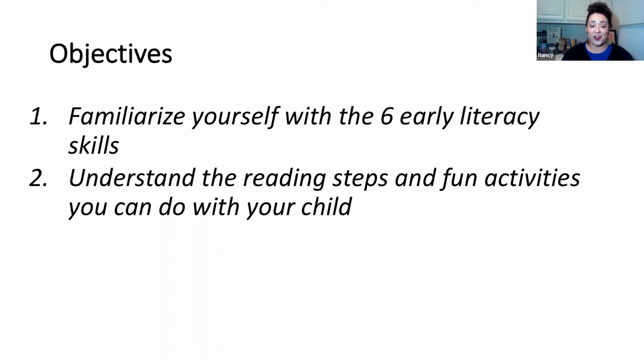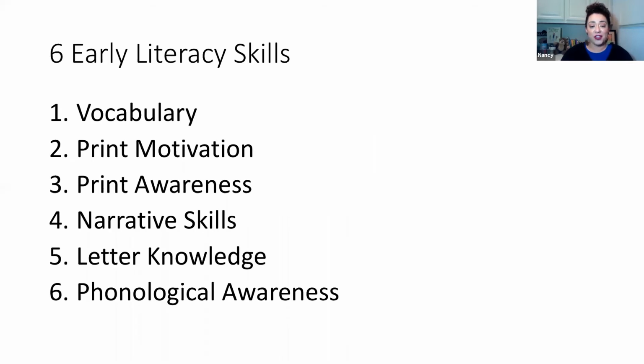So let's get started. Teaching your child the necessary skills to read begins long before kindergarten. Lucky for us, a panel of reading experts got together and determined that there are 6 specific skills children need to become stronger readers when they enter school.